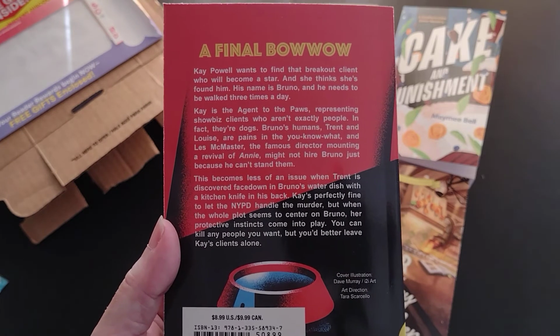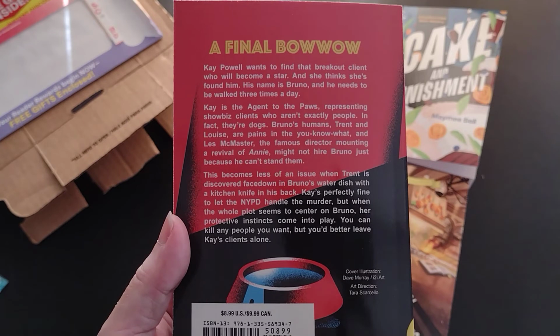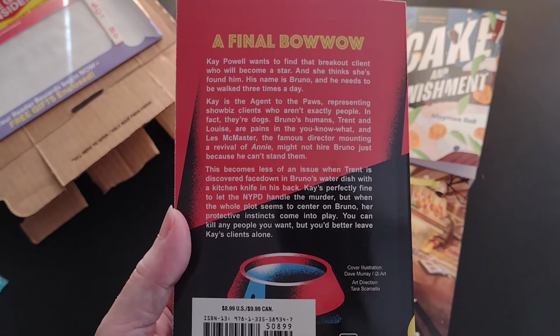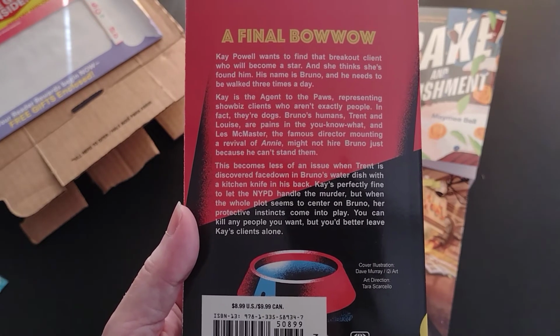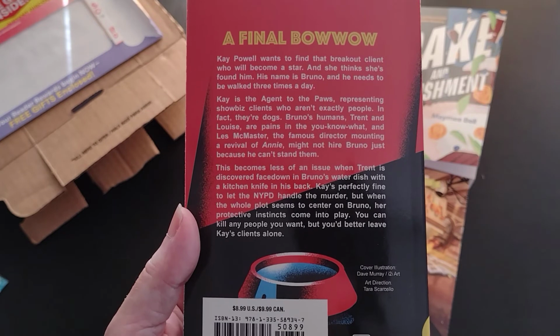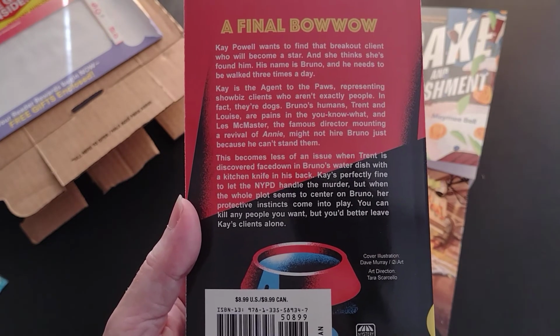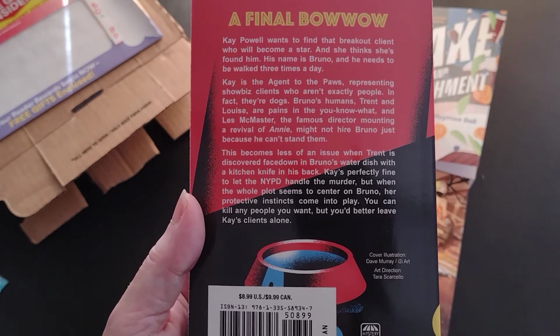Kay Powell wants to find that breakout client who will become a star, and she thinks she's found him. His name is Bruno, and he needs to be walked 3 times a day. Kay is the agent to the Paws, representing showbiz clients who aren't exactly people. In fact, they're dogs. Bruno's humans, Trent and Louise, are pains in the you-know-what, and Les McMaster, the famous director mounting a revival of Annie, might not hire Bruno just because he can't stand them.